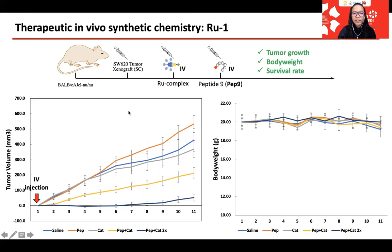And during therapy, the special thing compared to the gold one is that we try only one injection, so we call it single injection, on the first day only. So here we have 5 groups of treated mice: saline, peptide, catalyst, peptide and catalyst, and also peptide and catalyst, but with the doubled dose.